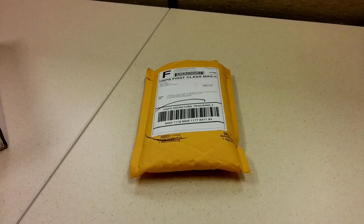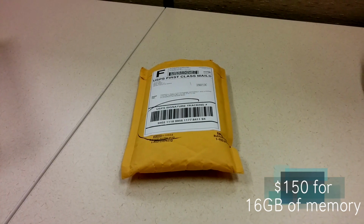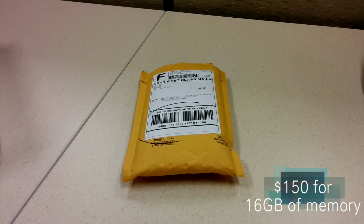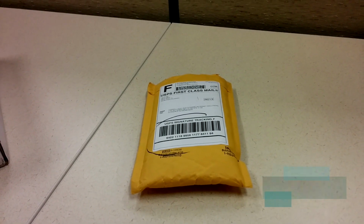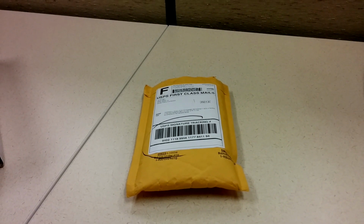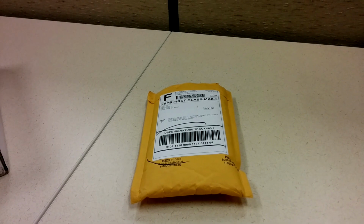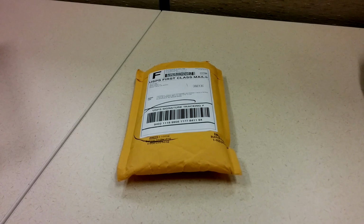So, over here, this is the package that the memory came in. Apple sells it for $200. I got it for $150. 16 gigabytes of memory. Apple also suggests that the laptop can't hold more than 8 gigabytes. But that's basically because at the time that this laptop came out, their 8 gigabyte sticks were not available. These are two 8 gigabyte sticks. So that's the box it comes in.